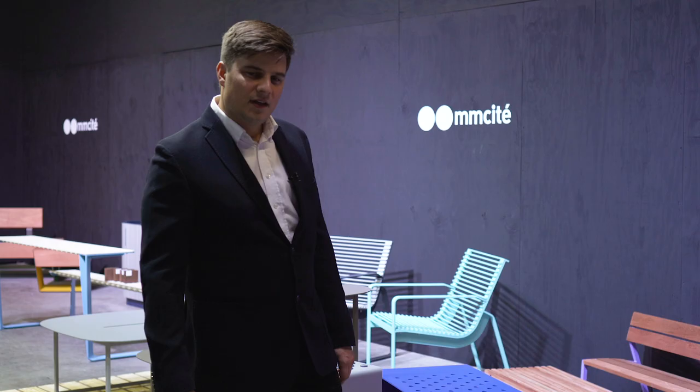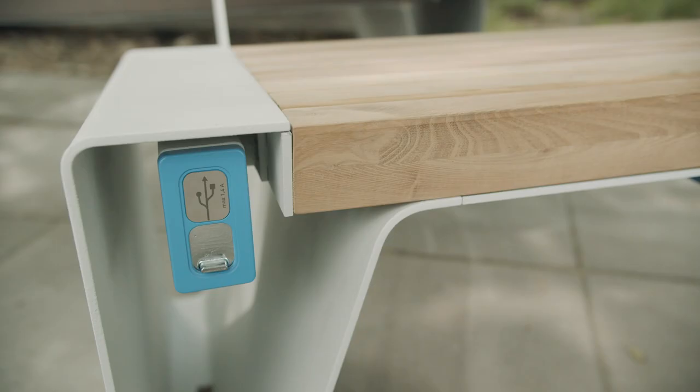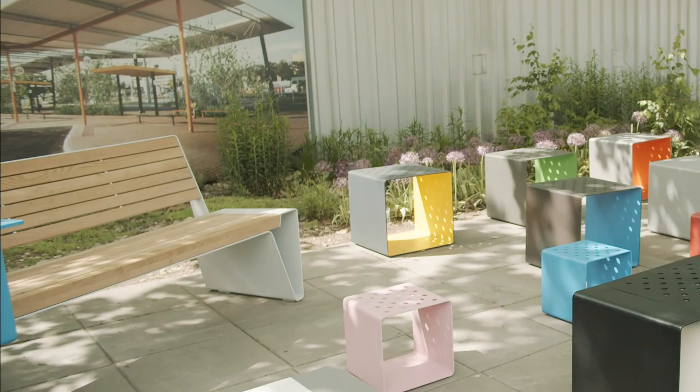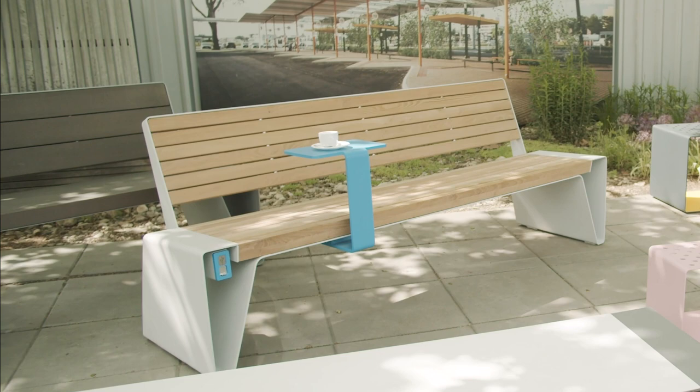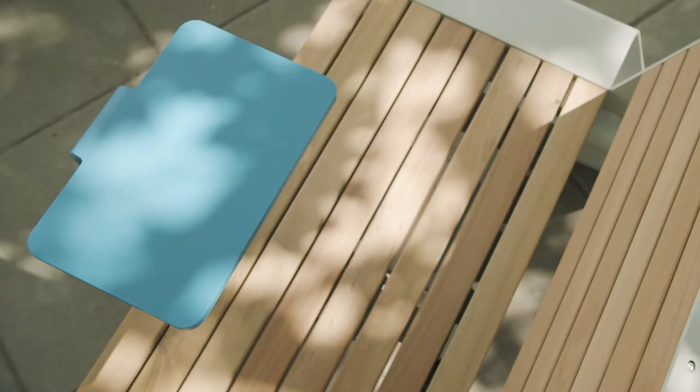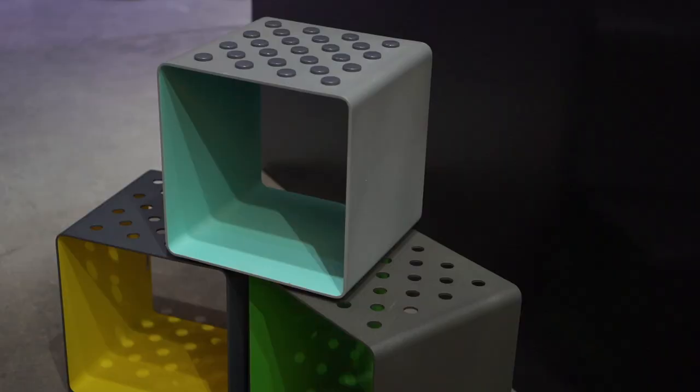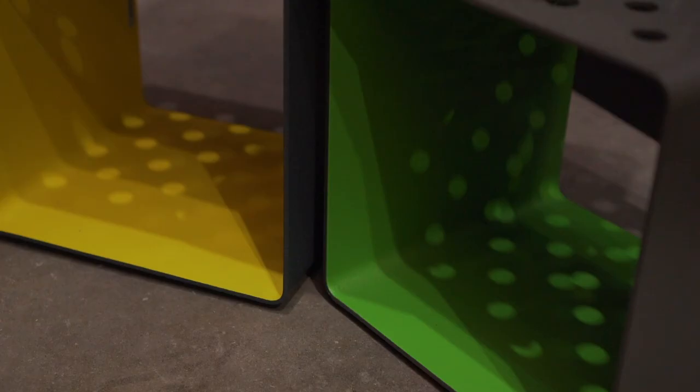It is also part of our mmcité Smart Cité collection, which has two-tone powder coating and USB charging. In addition, you can add the attached side table, powder coat it in the color of your choice, and illuminate it to take it to the next level. The two-tone craftsmanship can be seen on the kid-friendly versions.